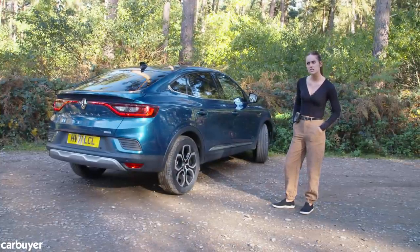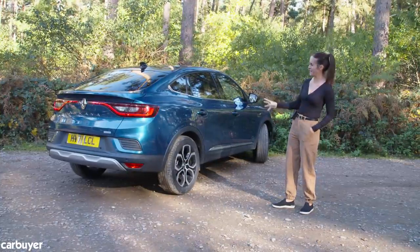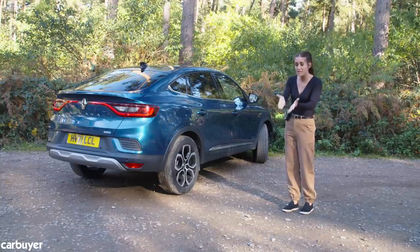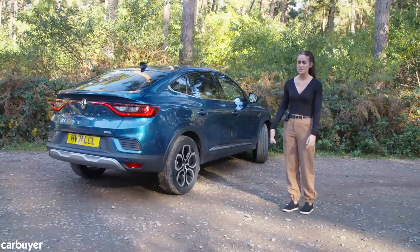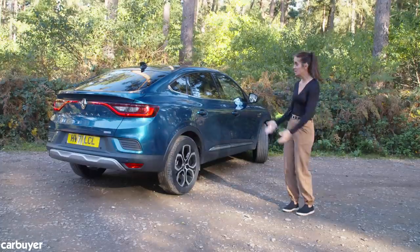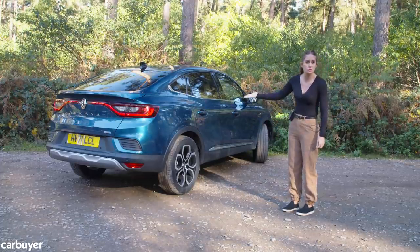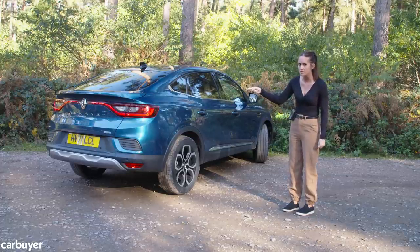Interesting this. I don't normally struggle to make my mind up about a car, but I still can't quite decide on this one. I mean, is the Arkana a perfect blend of the Captur and the Kadjar, or is it just a weird mishmash of the two? And I suppose if you want an SUV, it's a little bit more stylish and you don't have to sacrifice much on space, then I suppose it's a good alternative to the Captur, or even the bigger Kadjar. Not without its failings though.